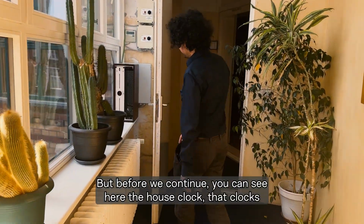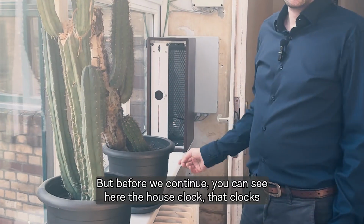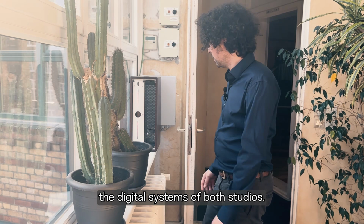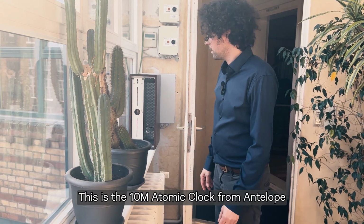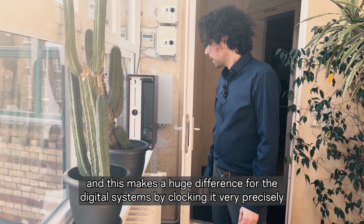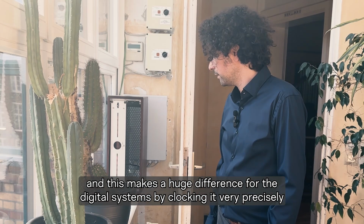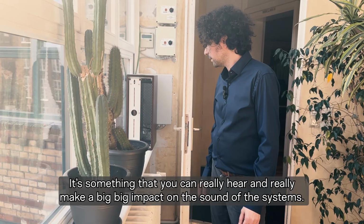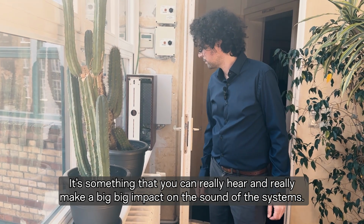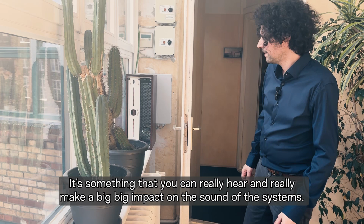Before we continue, you can see here the house clock, the clock for the digital systems of both studios. This is the atomic clock from Antelope, and this makes a huge difference for the digital systems by clocking them very precisely. It's something that you can really hear and really makes a big impact on the sound of the systems.